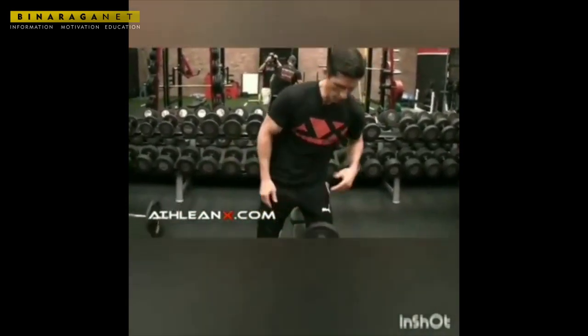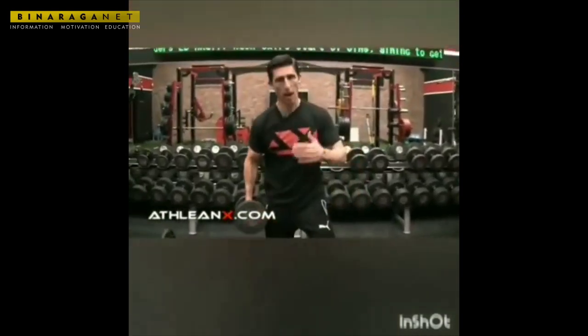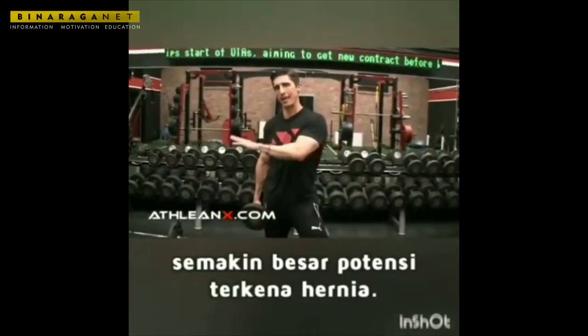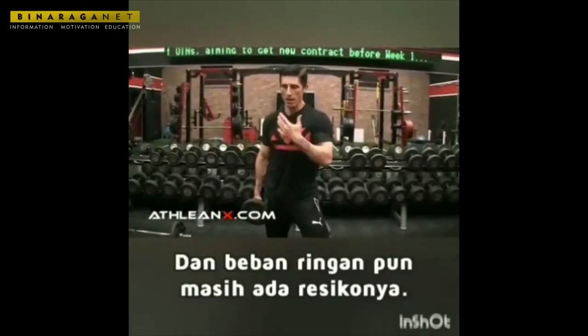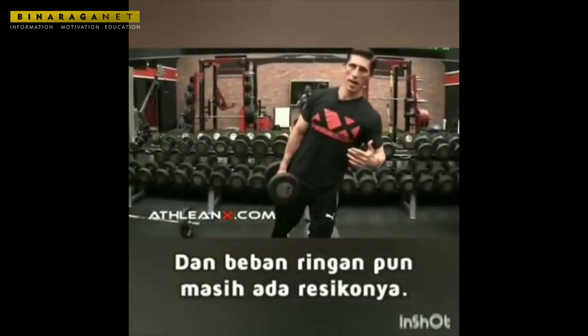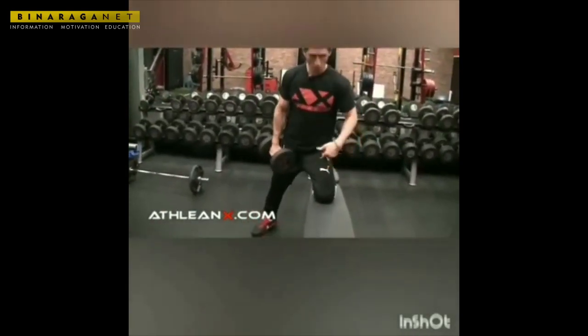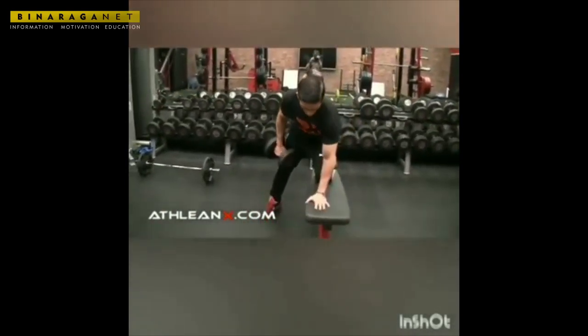Here's why. So when we do this exercise, we grab one weight, and again, yes, the heavier you're going to go here, the more likely you're going to have an issue. The fact is, though, you can still do it with a lighter weight. But we get into a position like this. We drop one leg on the outside, one knee's up on the bench, one hand is here.